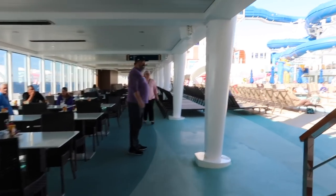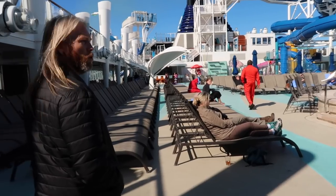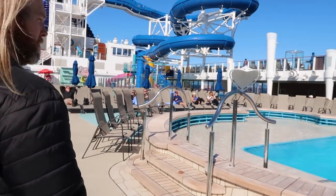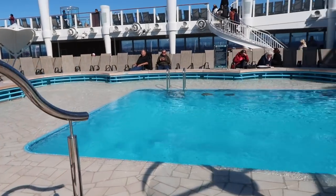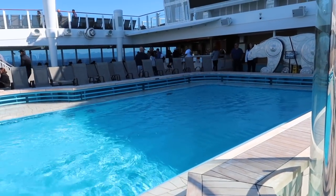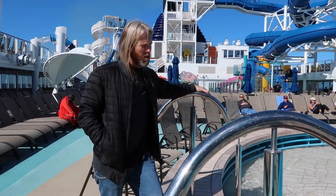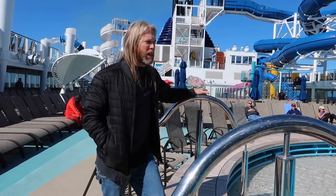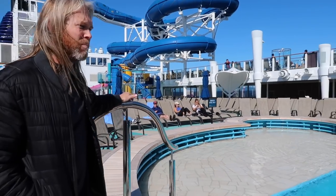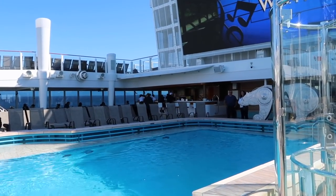And then of course we come to the pool deck. A very large pool deck, lots of chairs, lots of loungers, gorgeous pool. That is nice. Absolutely gorgeous. A big pool too. It's a big pool. I like how you can kind of sit in the shower over here. Yeah. Stay cool. Without completely submerging. Yep. And then we have, on this side of the pool, Waves Bar.